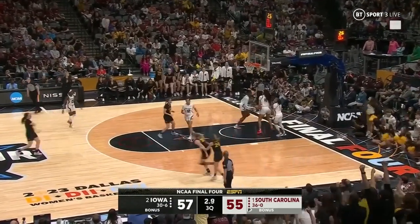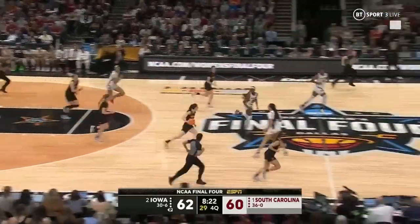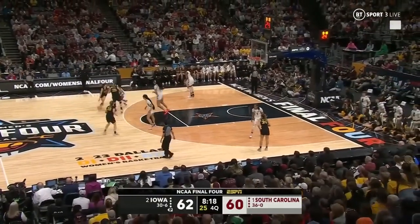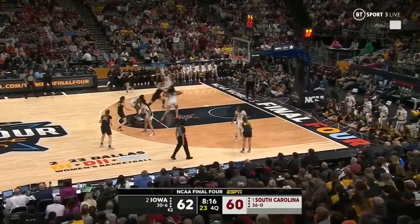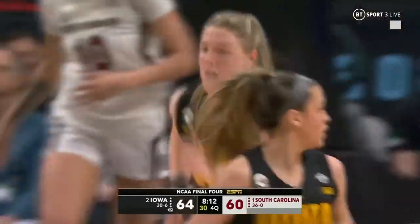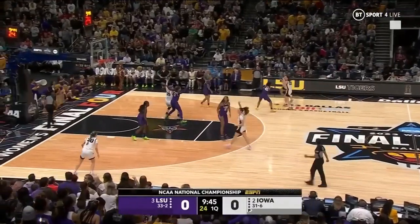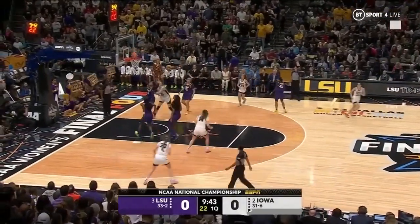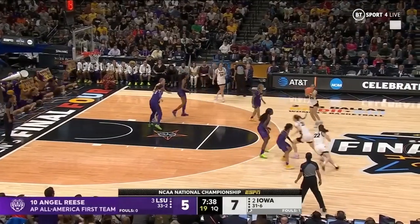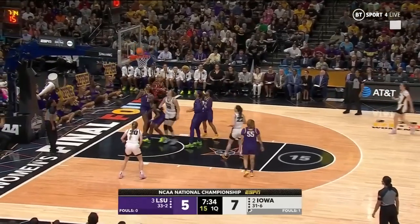The runner is good for Sonano. Johnson airmails it, long rebound Martin, here comes Clark. Clark, eyes up, using the screen from Sonano, bounces to her on the roll for 2. They force a turnover. Here is Clark, eyeing the defense, dumps it in, Sonano quick turn, and the finish. Here's Clark on the cut, the bounce. Sonano waits and finishes.